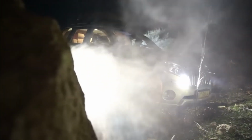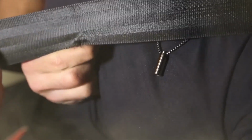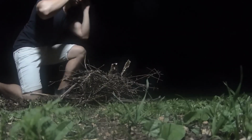Number 7. MUERTE. MUERTE is a high-performance titanium pry bar and multi-tool designed for rugged outdoor use and everyday tasks. Named after Thor's legendary hammer from Norse mythology, this tool embodies strength and durability. Crafted from aerospace-grade titanium, it offers exceptional strength-to-weight ratio, making it lightweight yet incredibly robust.